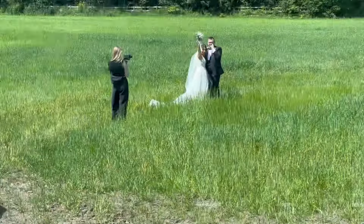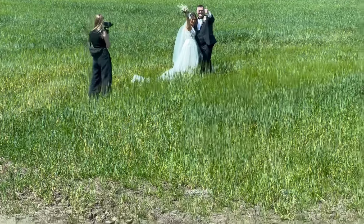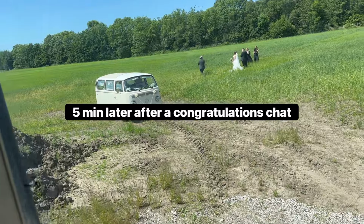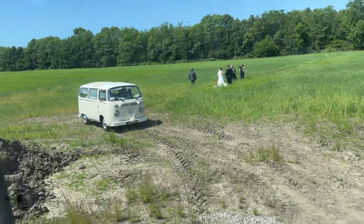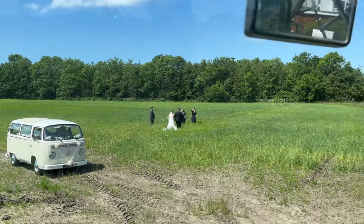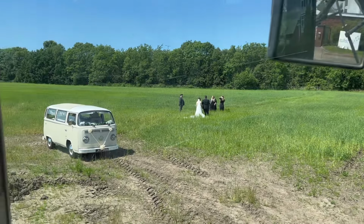Well, that's a bit random. No idea who it is, but they're in the field. Yeah, they got married up the road and they're having the reception at the farm next door that's converted barn. So they said this view looks stunning. I suppose it does really. Now it's not flooded.